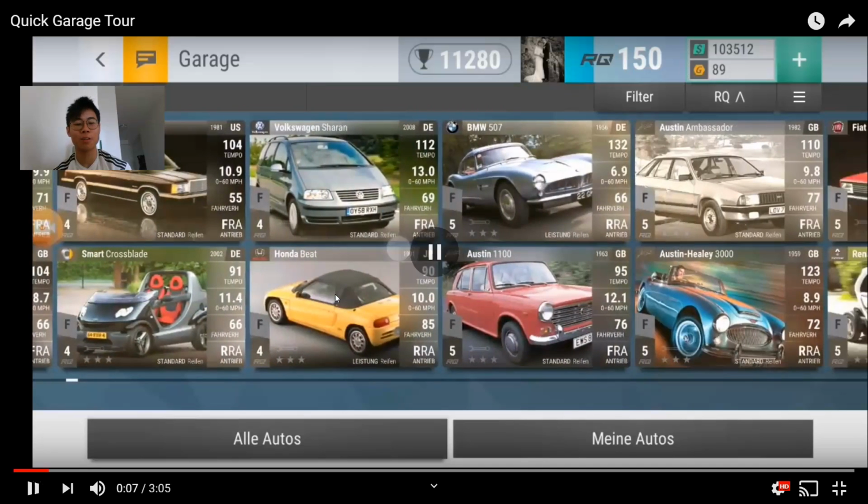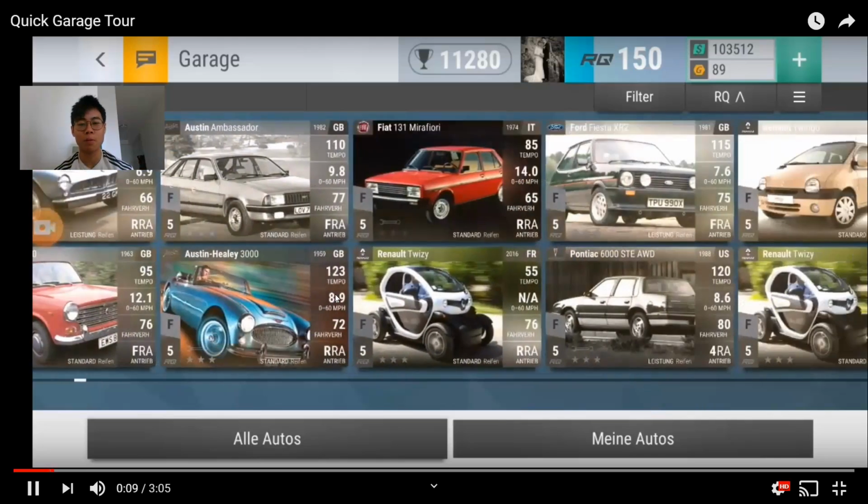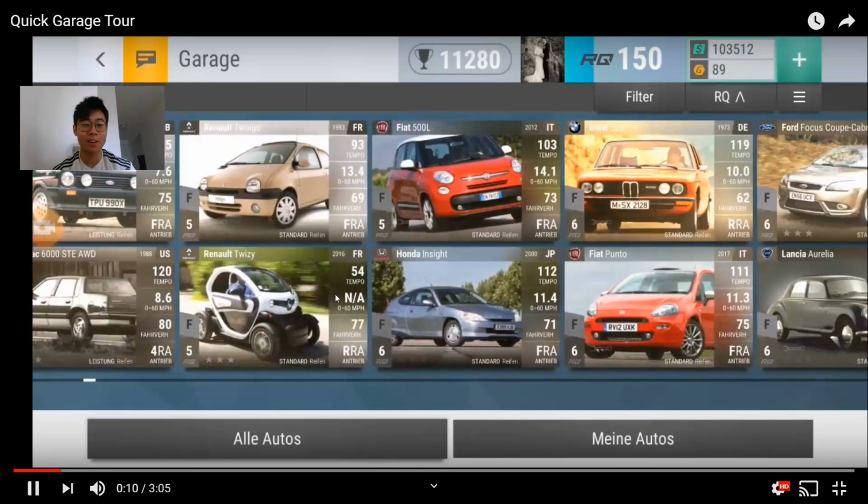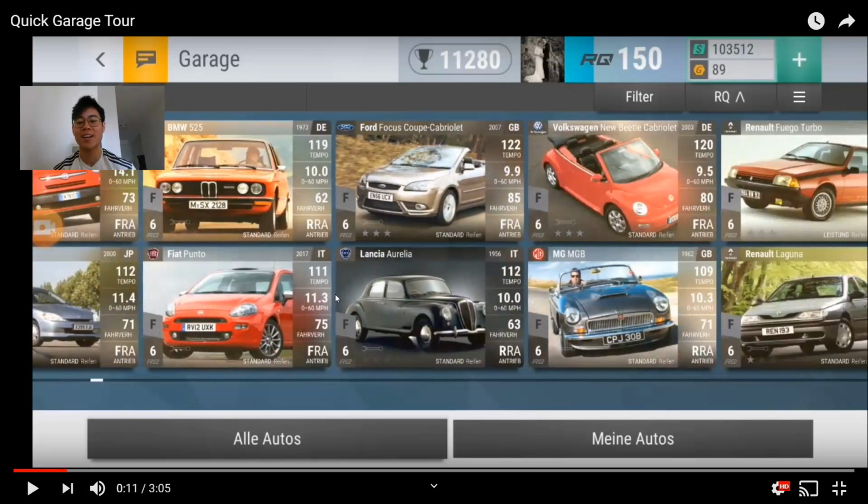Citroen Mahari, though, you got two of those, two maxed out Beats. That's always good. BMW 507 is a nice one. I mean, it's really nice. One thing about that Fiat 131 Mirafiori, it just reminds me of a Lada. I don't know why, but if it's modeled after a Lada, I wouldn't be surprised.